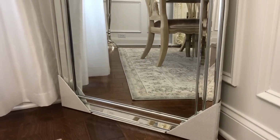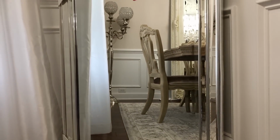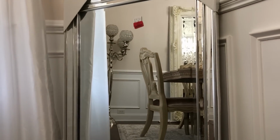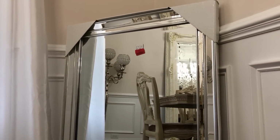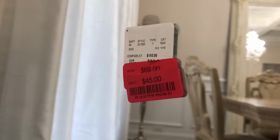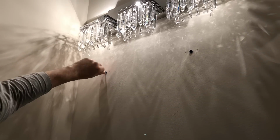One of my favorite purchases I made for this bathroom was the mirror that I found from HomeGoods for such an incredible deal, you guys. It was marked down to $45 from $100, and they said it's been there since October, so since nobody bought it, they marked it even more after so long. So make sure you always check your clearance section for those amazing deals.